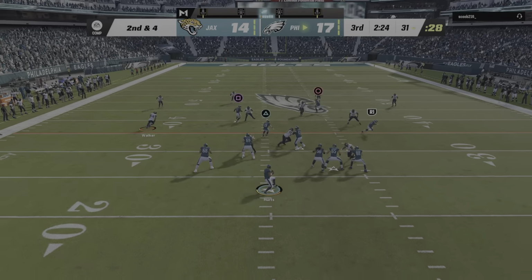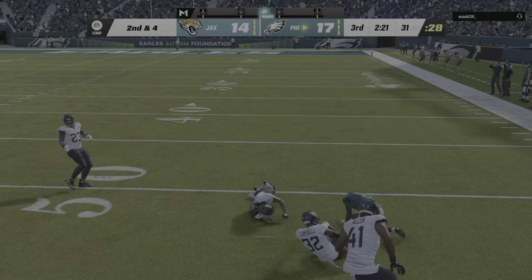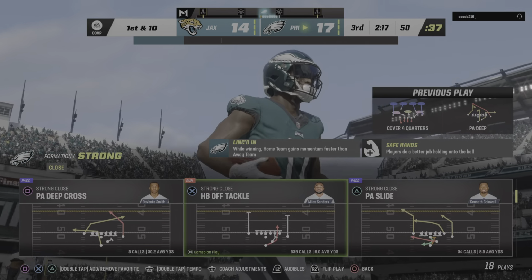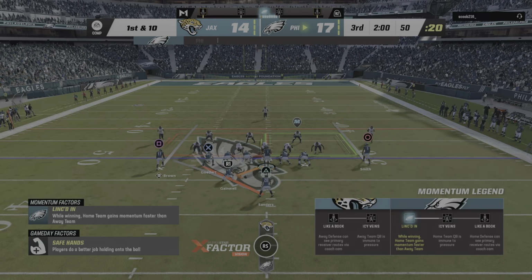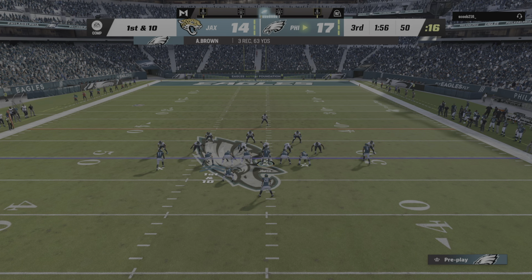Hurts sets up to throw it. This will be caught by Brown. And they're going to get this up to midfield. And defensively, they were in zone coverage there. Do you have to be a little careful playing against a good quarterback like he is to not play too much zone?